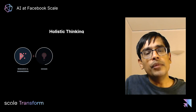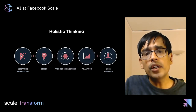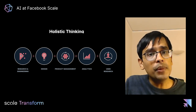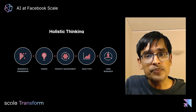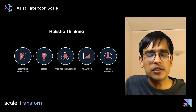We also really believe in bringing holistic thinking to AI problems. We bring together multiple disciplines, product management, design, analytics, user research, in helping frame the product problems crisply, define the ML tasks that we need to solve more precisely, and to design the right evaluation methodologies for these systems.